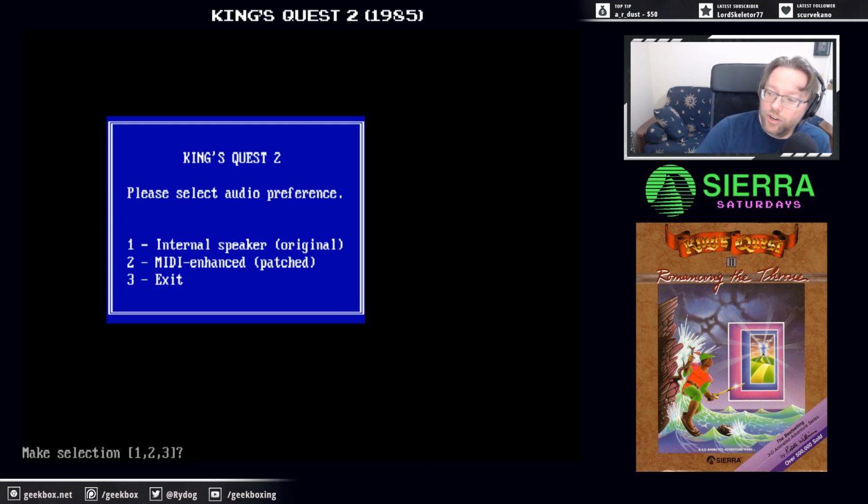And Johnny High Ground, this is going to be the DOS version, not the Tandy or PCjr version, but the MIDI enhanced patch that you see here. It aims to sort of emulate that 3-channel Tandy music. So you get all the best versions of King's Quest 2 mixed in here.